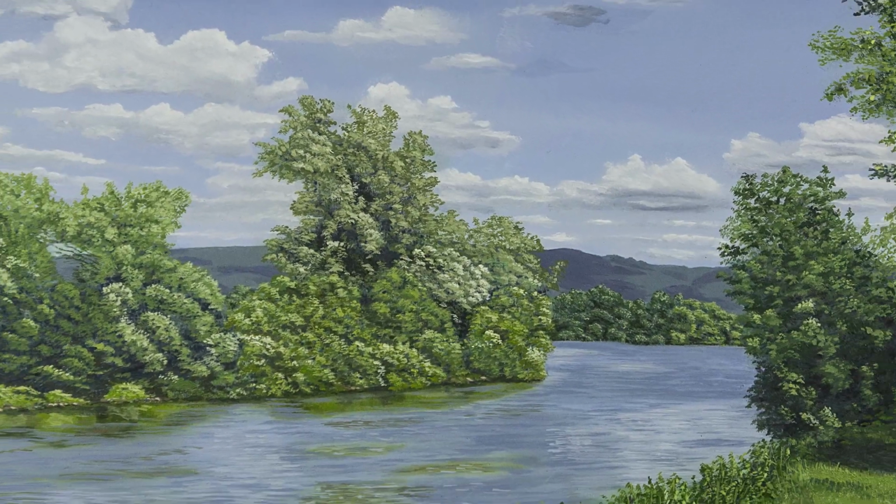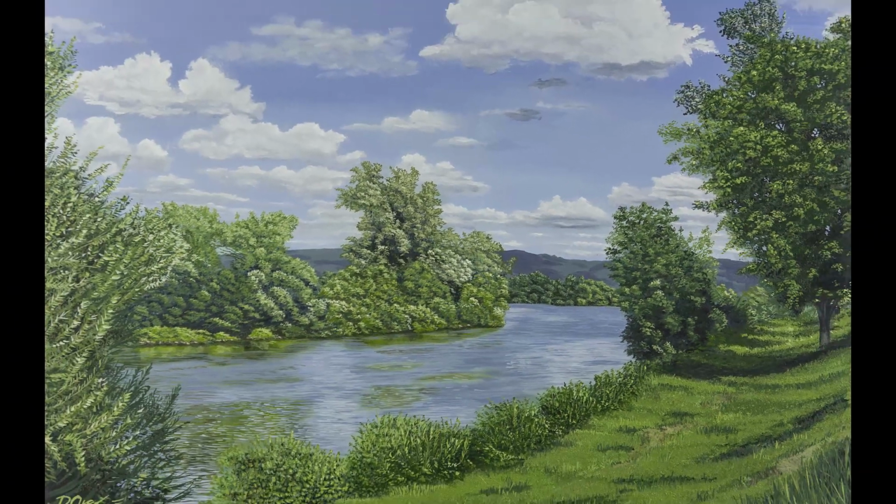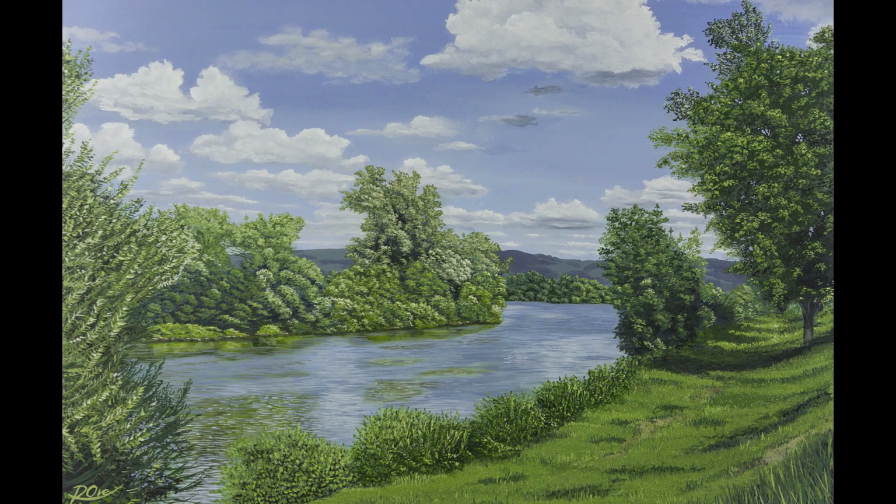I do seem to do a lot of these, but then I do like to spend a lot of my time walking along rivers, something very peaceful about it. Not sure how well this one came out. I think I've sort of missed the mark a bit. It's a bit too uniform green, I think. There's not enough variety in the colours.